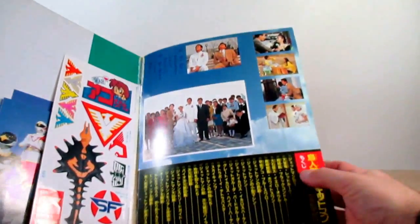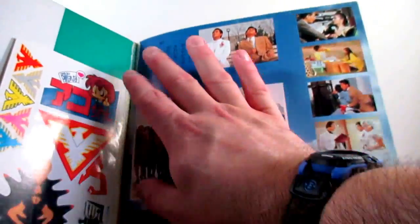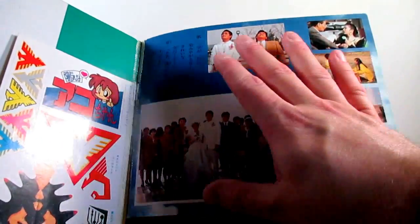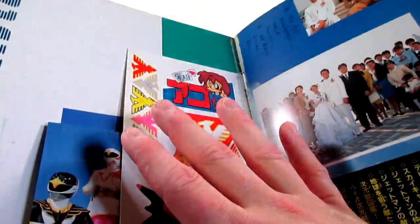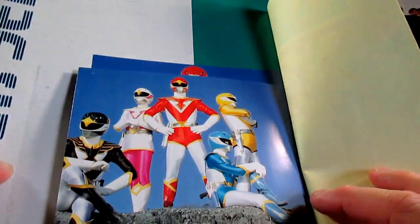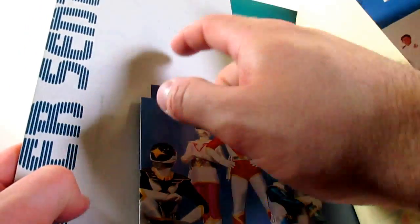Now getting into the heart of this book, friends. Here is the back of the front cover. We got the table of contents right here, all in kanji. You can see we got images from the very last episode of Jetman, of the cast and crew. And then we have a sticker sheet of everything that we've seen in the show of Jetman. And then we have a nice little poster that does open up, but I will open up this poster a little later on in this review. I just want to get to the heart of everything in this book.